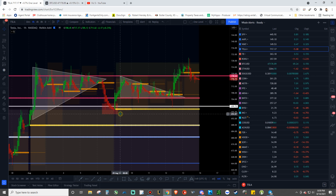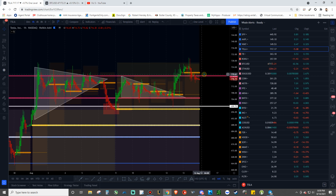Same thing on Friday. They closed it at last month's high and last week's high and the previous week's high, previous month's high. And then they close it right below. Like, what a coincidence. They close it right below last year's high.